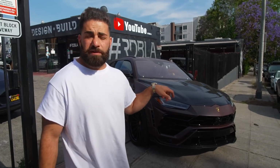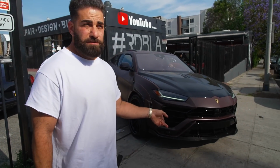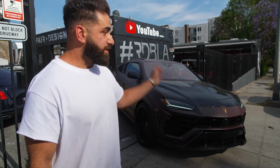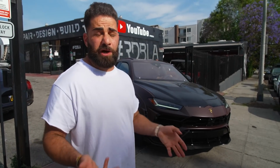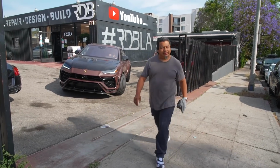Little preview of the brown Urus right here, wide body. The hood, we don't have enough wrap left over from the printed vinyl, unfortunately. This is a custom printed brown, and our guys accidentally wrapped the stock hood. So we're gonna throw on the stock hood for video's sake and shoot it with the stock hood, but it does have the full carbon vented hood.